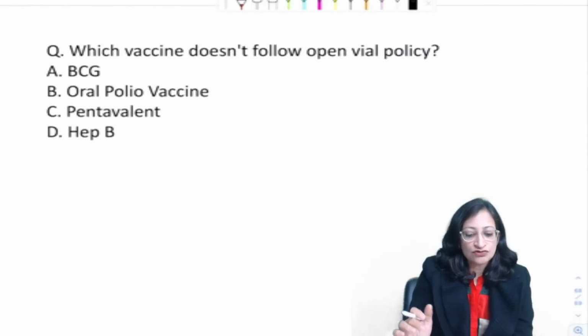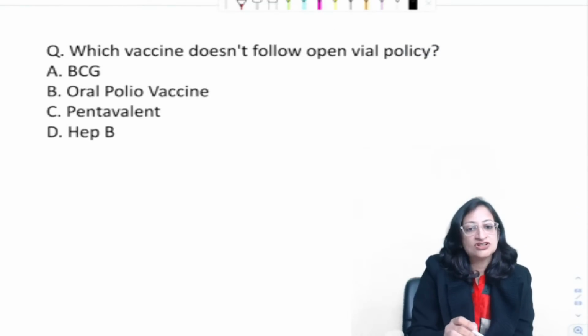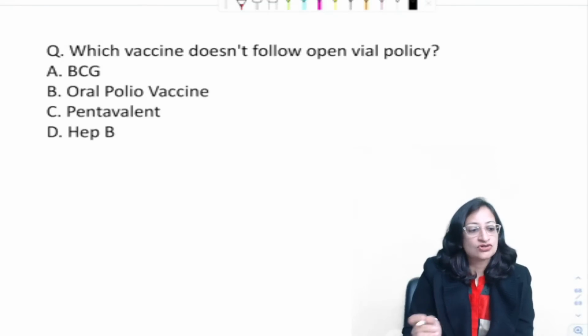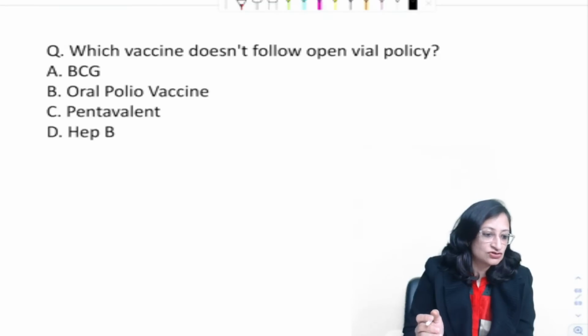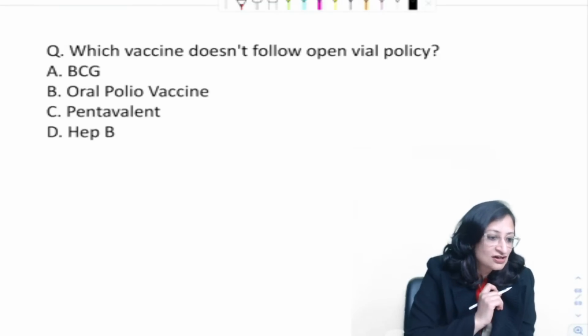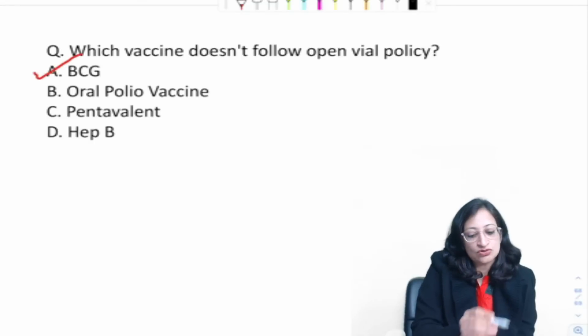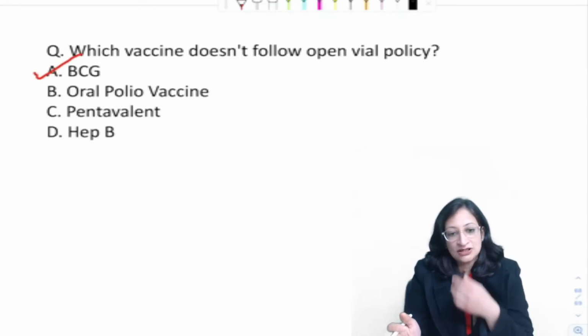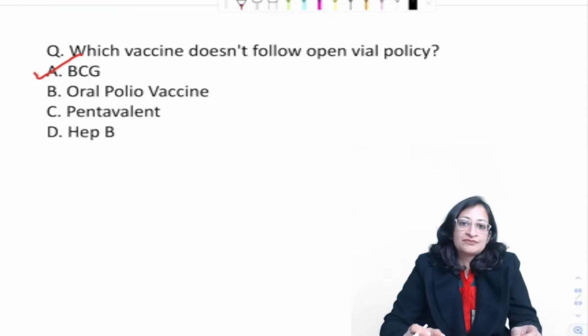So which vaccine doesn't follow the open vial policy out of these? BCG, OPV, pentavalent, hepatitis B. Again, an easy question. So we know which of the following vaccines does not follow the open vial policy. So you can pick your answer. Nupur, very good. So your quick, fastest finger first. So Shashi, Dr. Rain, Satish, Harshit, Gajendra, very good. So BCG we know does not follow the open vial policy, while the oral polio vaccine, pentavalent, hepatitis B, they all follow the open vial policy, right?